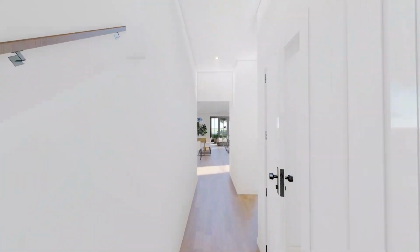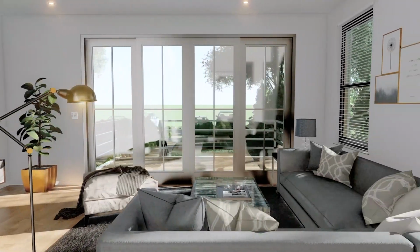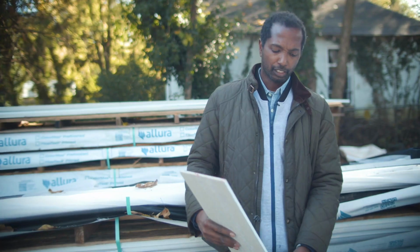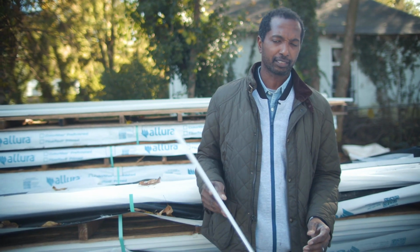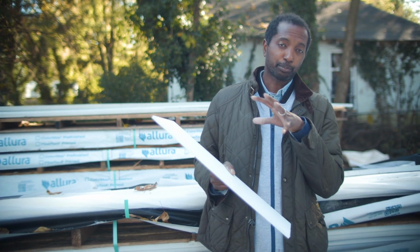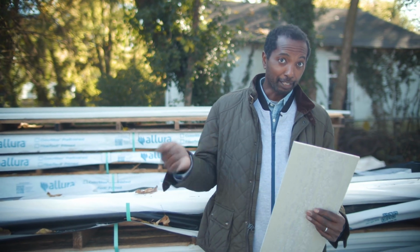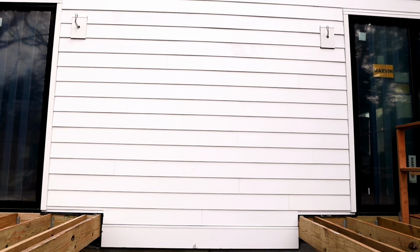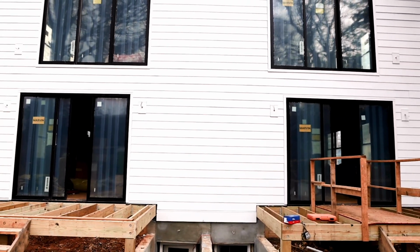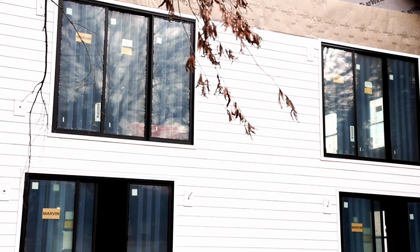If you've been following us over the past few months, you know that we're building a high-performance home here in Maryland. And today is siding day. The builders, Matt and Nicole, chose fiber cement product, but not just typical fiber cement product. This one, it's pre-finished. So instead of installing the siding and then painting it afterwards, they chose a product by Allura. This product comes pre-finished, pre-painted in the factory. So all you have to do is put it up, no fuss, no muss, no painting required.